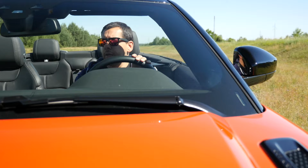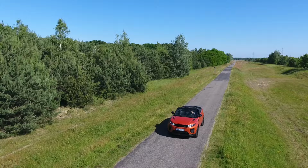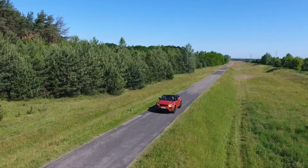Let's face it, Range Rover Evoque is no ugly car, and the three-door, as impractical as it may be, is also quite beautiful, my subjective opinion. Go type something nasty in the comments section if you must.